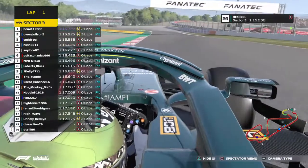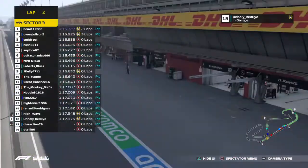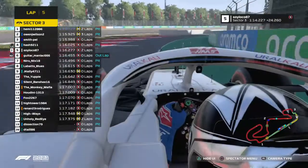Detail is on an in lap by the looks of it. He's run out of fuel. There's a Haas coming right behind him here. I don't know if Soy Loco's on a hot lap. Nope. Looks like he's diving into the pits.